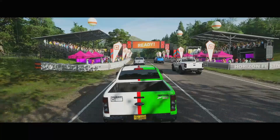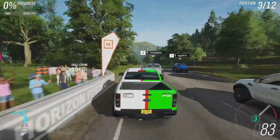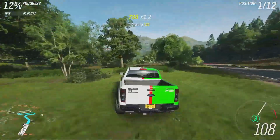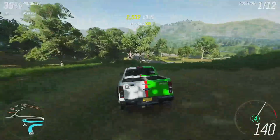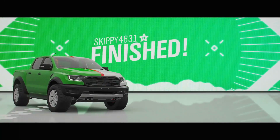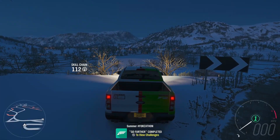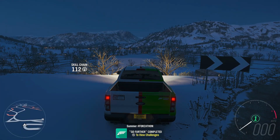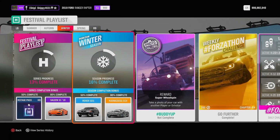Through the power of editing, we are on to our 5th and final race for this chapter. Driver tires sticking to the road, we're taking a cheeky left, heading straight down the hill to that finish line, mind the tree, and across the line, first place. And with chapter 4, Game Ranger completed, that finishes off this week's FORZA challenges Go Further, banking 200 FORZA points and the much needed 15% towards the festival playlist.